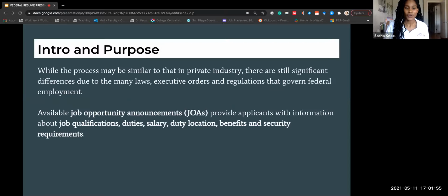So today's intro and purpose: there are really two different types of non-executive positions in the federal government. There are those with competitive service and those with excepted service. Competitive service positions are subject to civil service laws passed by Congress, and these laws help to ensure fair and open competition during the recruitment process from all segments of society. The selection is based on your applications and the competencies, the knowledge, skills, and abilities that you'll need.